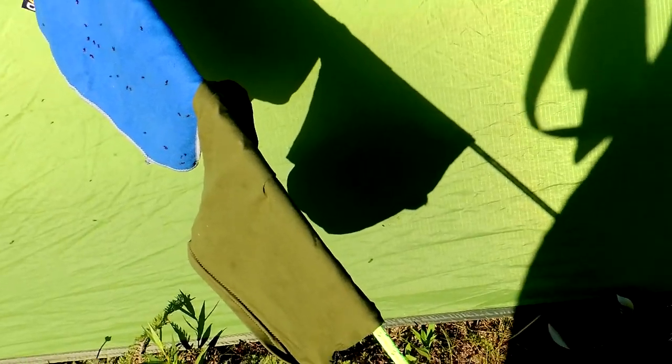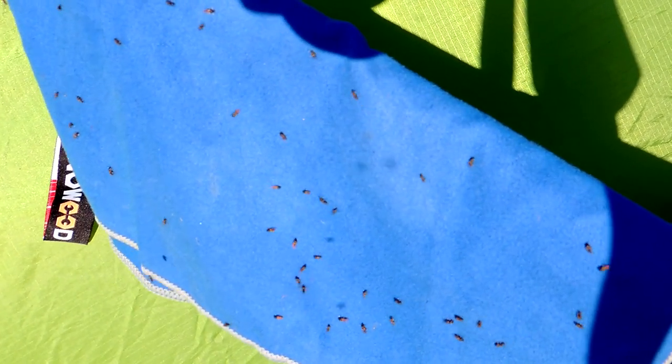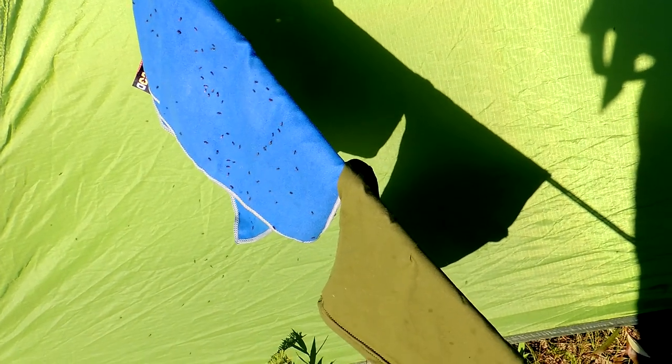Black fly color experiment number 1. Here we have a piece of green rhino skin head net, and beside it we have a blue face cloth. Check out the black flies covering the blue face cloth. Check out the green rhino skin and the lack of black flies. Now this is not a very controlled science experiment, but I would suggest that blue is not my favorite color.